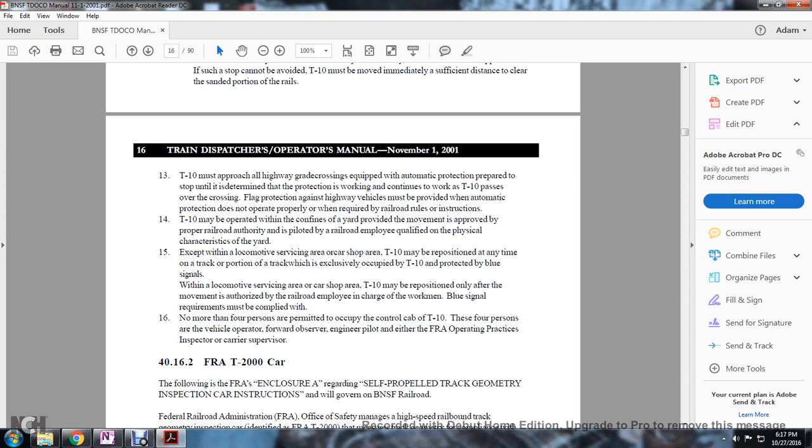14. The T10 may be operated within the yard, provided the movement is approved by the proper railroad authority and piloted by a railroad employee qualified on the physical characteristics of the yard.